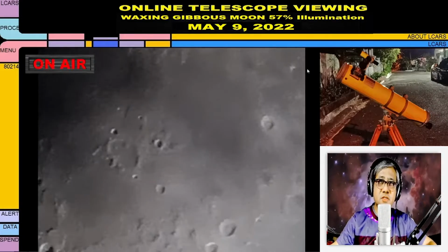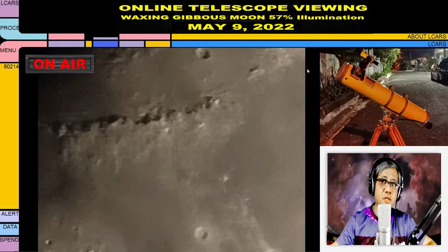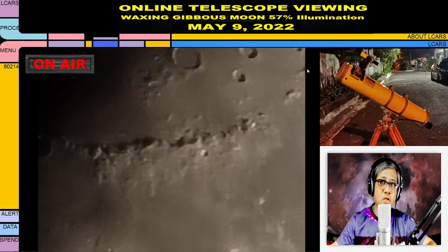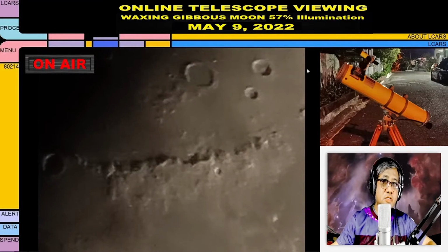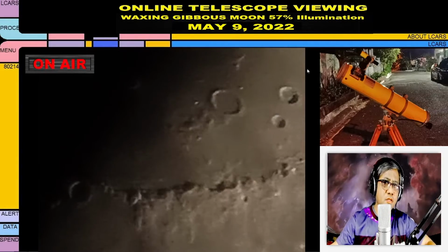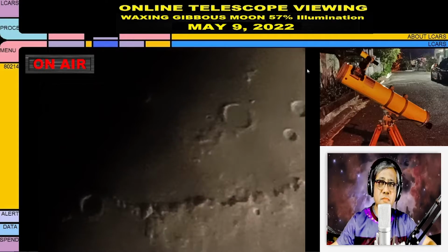And yung mga dark patches na nakikita ninyo, those dark patches are lunar plains. Yan, mga patag po yan ng buwan. And what you are seeing now, ayan po, no, is the Montes Apenninus mountain range.